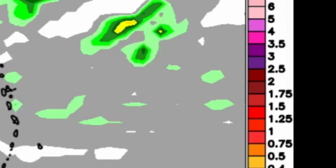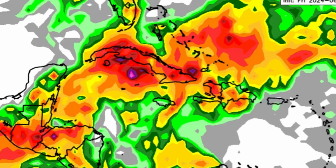inches, 4 inches plus. So for the bulk of the northern islands, the Greater Antilles, such as Cuba, maybe a few spots in Jamaica, Hispaniola, which comprises Haiti and the Dominican Republic, even headed to the Bahamas and Turks and Caicos, there could be some periods of heavy rain and thunderstorms, and that's going to be the case especially for the afternoon. Cayman Islands as well. There could be those thunderstorms around, some periods of decent rainfall as well.